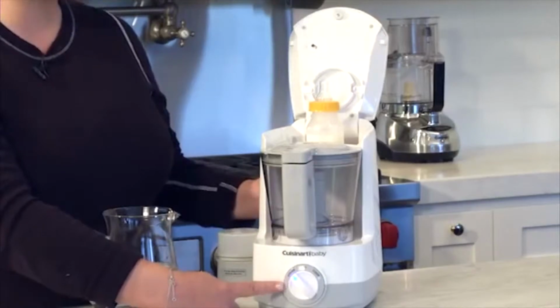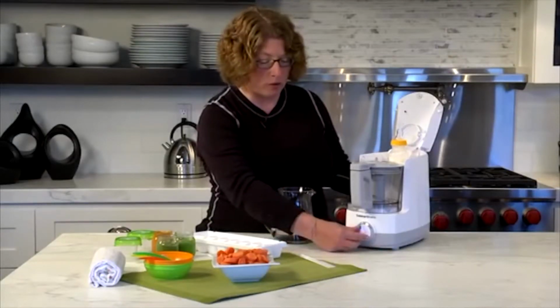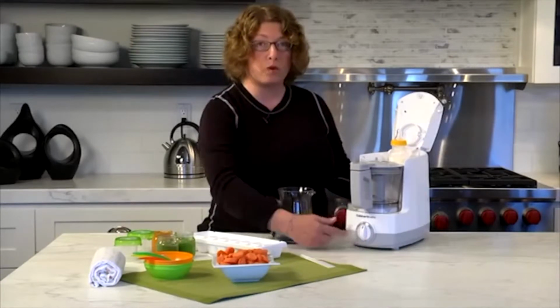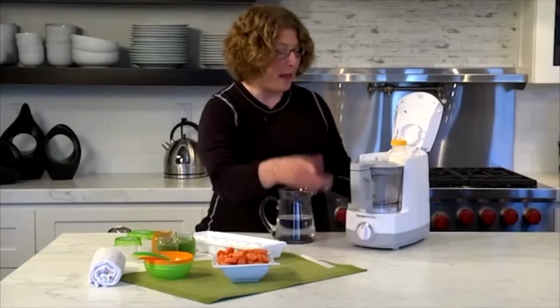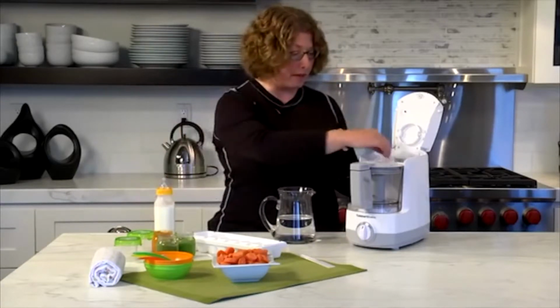And what will happen is the bottle will warm, and when it's done, it will automatically turn off, but you should also turn it to the up button, upside to off when you're done. And then all you need to do is remove the bottle, feed your baby, and you're all done.